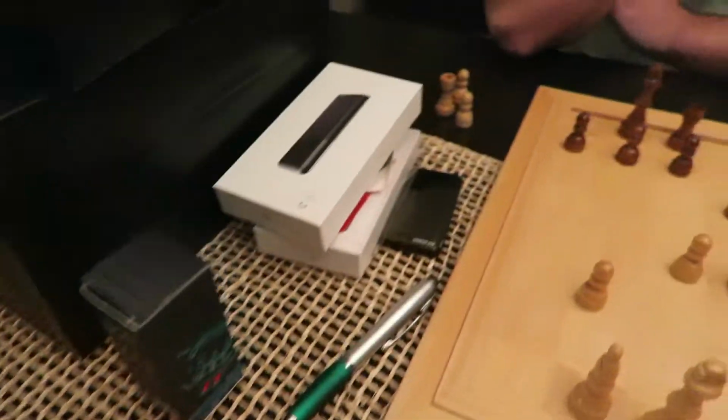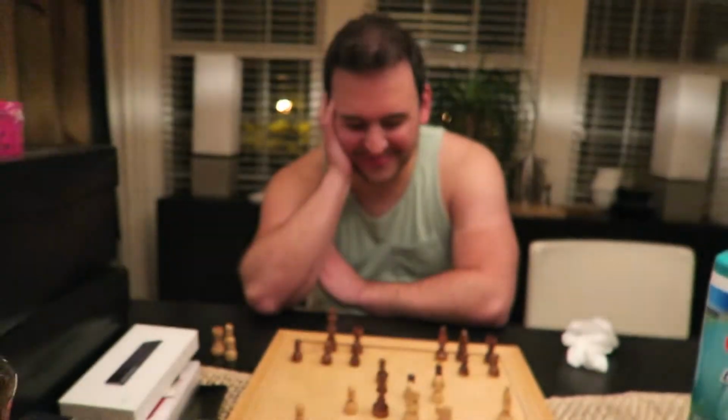This is the chess game. Current situation. Let's see how this goes. Well, you guys can't tell, but I got swept. One of the strangest games of chess I've ever played. No advances on my part. Played defense the whole time, to my own demise.